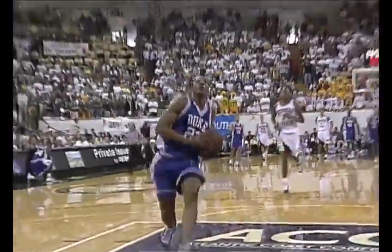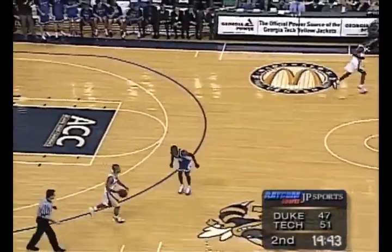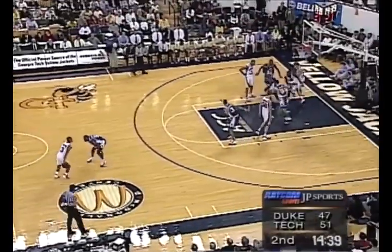Intercepted by Carrawell. Bob, and that just hasn't happened today. That is with the steal by Duke and running it down and turning it into a basket, and that's why Georgia Tech has had some success. But now Duke's making a little run at them. Can the Yellow Jackets withstand?